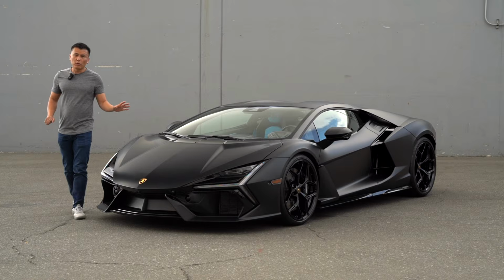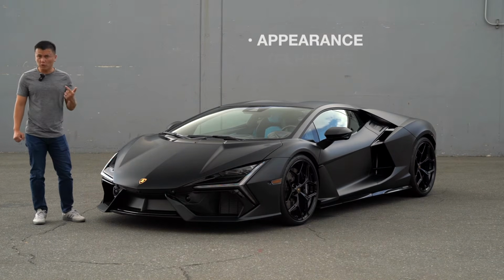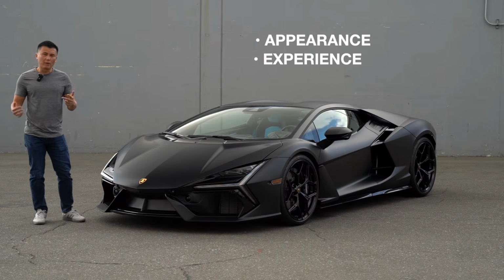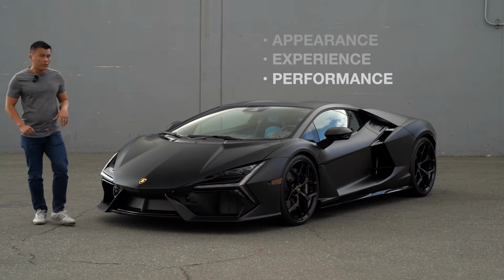I'm going to look at this from three perspectives. First, one, how does it look, appearance? Two, its overall experience and how does that compare against its peers? And then three, a little bit less so, but performance in terms of how much performance is with this vehicle. So we start first with appearance.